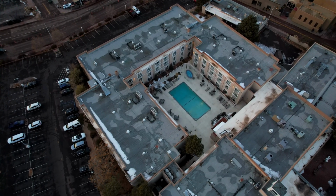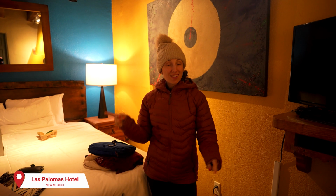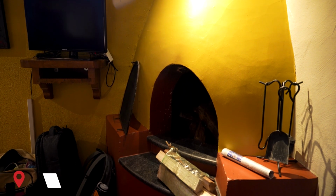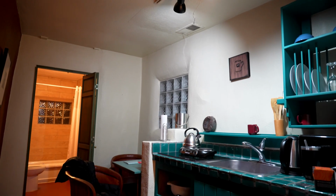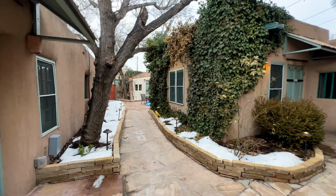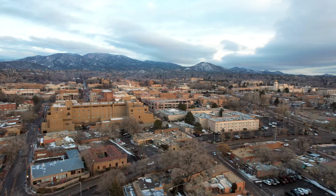Hello. We are in Santa Fe in our very own casita. This is what these little rooms are called. Evidently, this one is 100 years old. It's very cute. They all have these little fireplaces, which is right here. We're gonna attempt to start a fire and we're just loving this. There's a kitchenette, cute little bathroom, sitting area. It's in this awesome little courtyard type area where our room is situated, and we are gonna have a great weekend in Santa Fe.